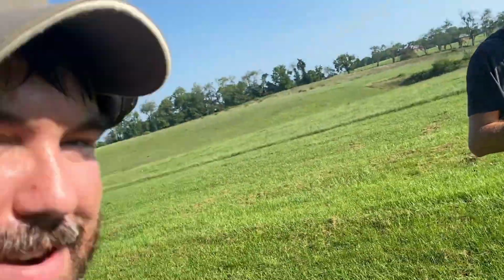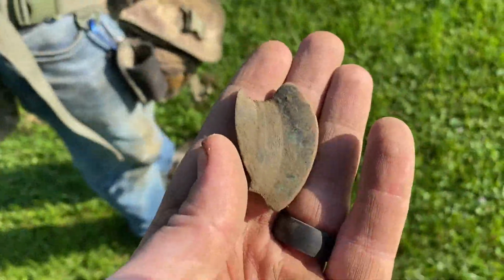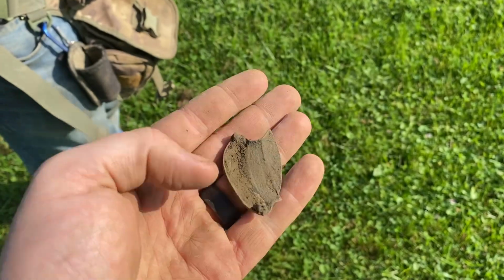All right, guys, we're here today, me and Tyler. And Tyler just pulled this little shield out. We're not quite sure what it is exactly. It's got some fanciness on it. We're at an old site where there used to be an old home, but there's a modern home now, but there was a farmhouse up here.